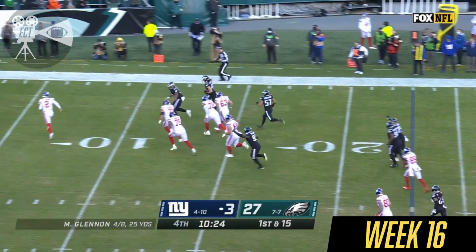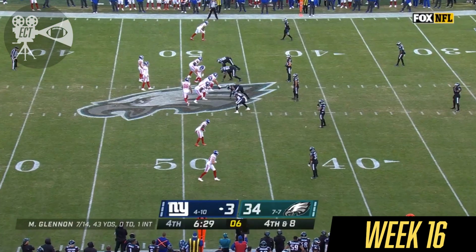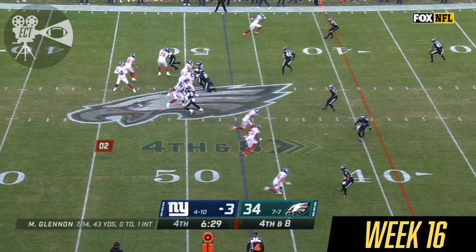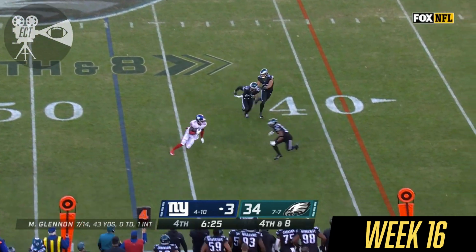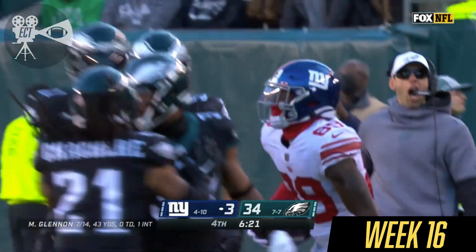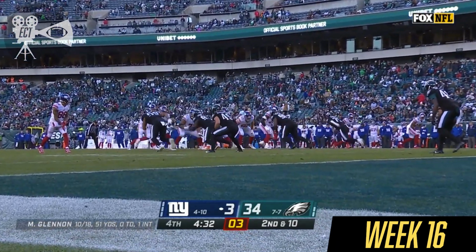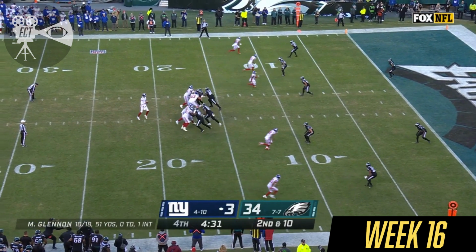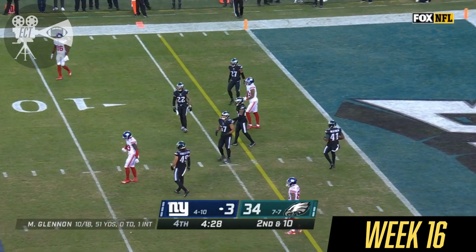Lennon's pass picked off, and it's Alex Singleton who takes it all the... His longest completion was 8 yards. Yeah. Giants' longest pass play has been 11 yards from Glennon to Golladay. This is Kadarius Toney, and he is cut down, and then a flag is thrown. Oh. Following the timeout on second down, pass incomplete, there is a flag.